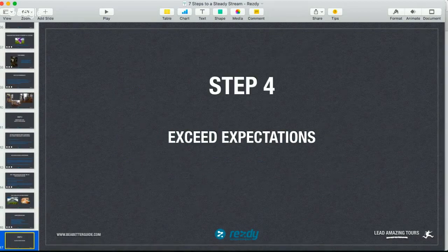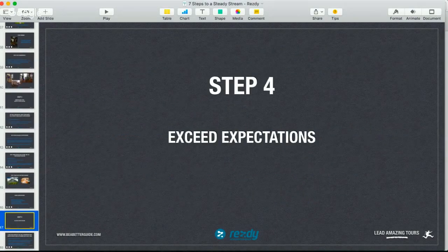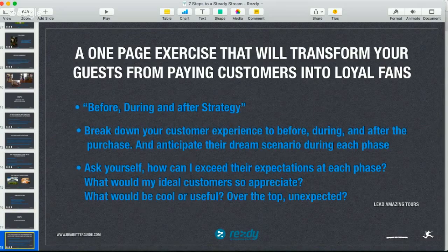Step 4, now we're talking about exceeding expectations, right? And we only do step 4 after step 3. We don't want to go right to here before we get clear and make sure that we're just doing what we say we're going to do. And not just us, because we know that we're often dealing with our teams of guides. So we want to enable our guides to meet those expectations. So let's talk about exceeding. I talked about this before, but the before, during, and after strategy is an absolutely awesome technique. Break down your customer experience into before, during, and after the purchase, and anticipate their dream scenario during each phase.